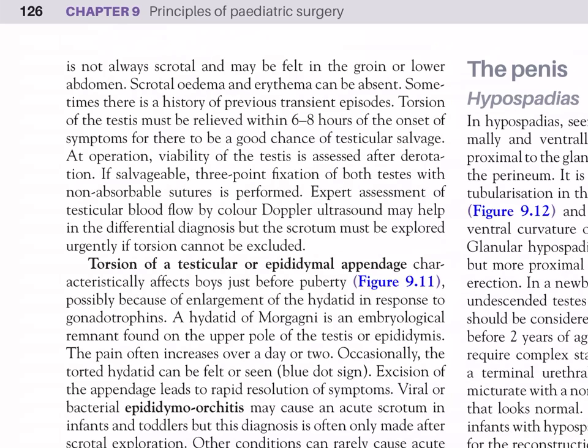Torsion of the testis must be relieved within 6 to 8 hours of the onset of symptoms for there to be a good chance of testicular salvage. At operation, viability of the testis is assessed after derotation. If salvageable, 3-point fixation of both testes with non-absorbable sutures is performed. Expert assessment of testicular blood flow by color Doppler ultrasound may help in the differential diagnosis, but the scrotum must be explored urgently if torsion cannot be excluded.